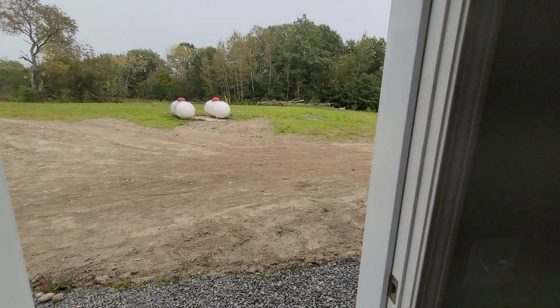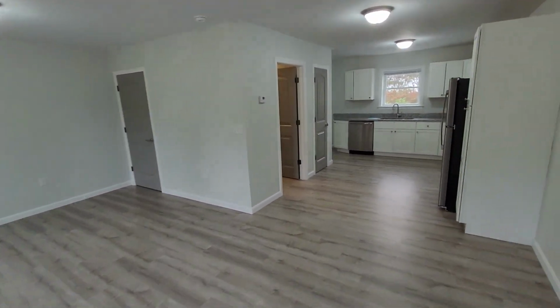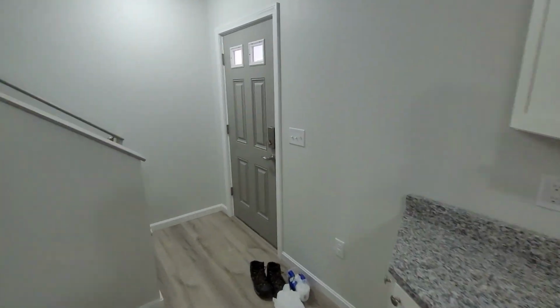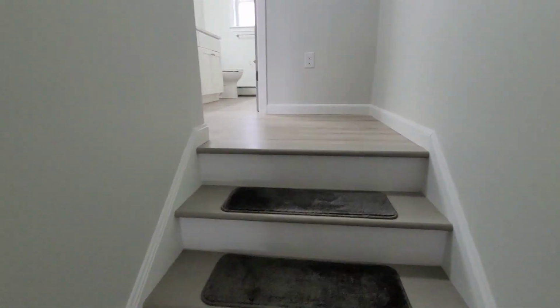The owner pays the heat and the hot water, actually. So the tenants just basically pay for their own electricity and internet. The other thing that's kind of nice is that with the owner paying hot water, the electric bill is pretty small compared to a lot of different rentals where you'll have a much higher electric bill.